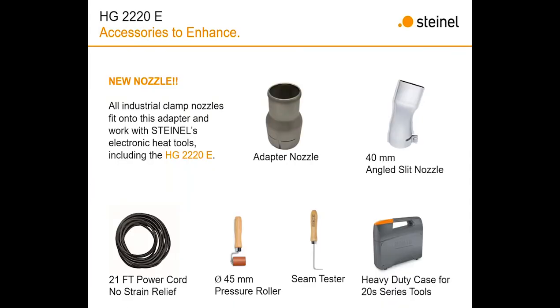So this is the new nozzle that we recently came out with. We're very excited about this, not just for other industries, but for the roofing market here with our tool, the HG2220E. The outlet tube, or essentially the heating element, is a little bit bigger than anything else out there on the market, so we had to manufacture this adapter nozzle. You apply this nozzle to the HG2220E, and then you can fit on any of the industrial nozzles.